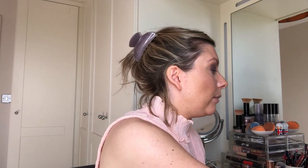Then get your blending brush that you used earlier and start blending that colour in. You want to be really soft about it, because you don't want to lose that shade. So just keep tapping in and blending in until the edges are really blended in. Can you see? It just starts to create this smoky definition.